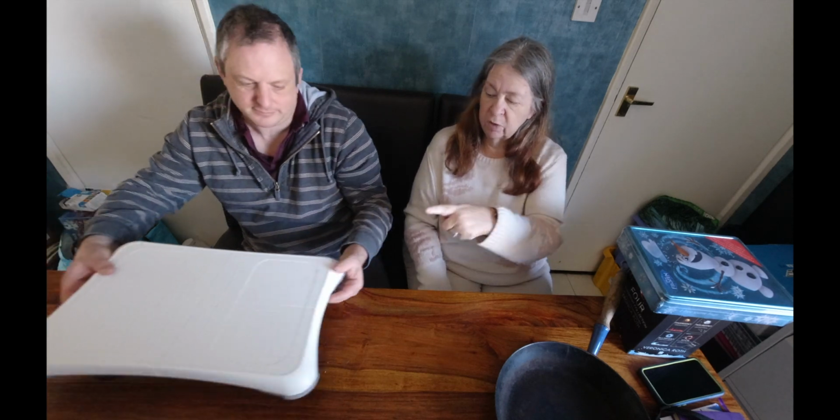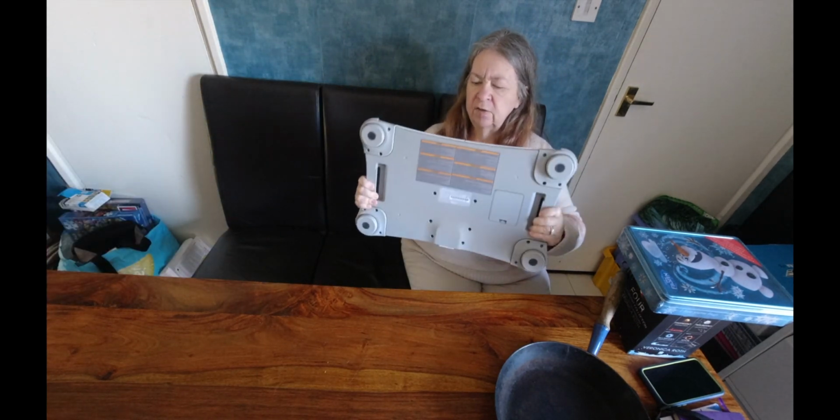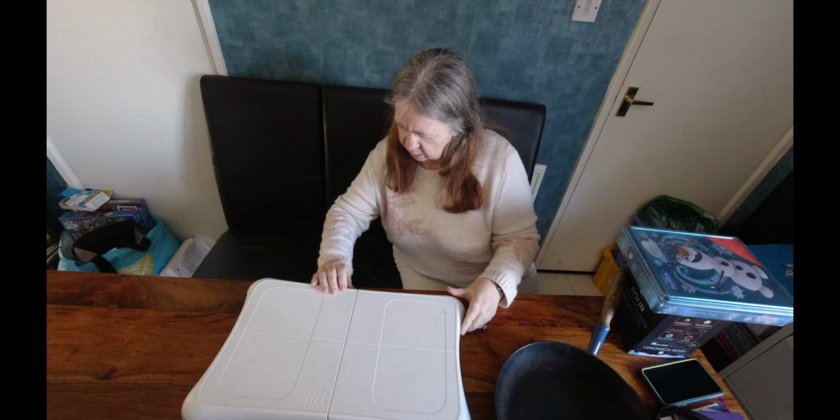And then I don't know anything about computer games, but I saw this stuck up sideways, and I thought that to me looks like it might be a Wii balance board. And it turns out it is a Wii balance board. I think I paid £3 for that. It's quite heavy.